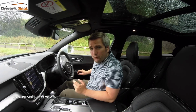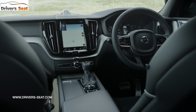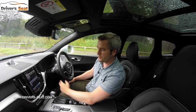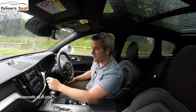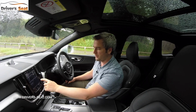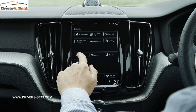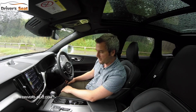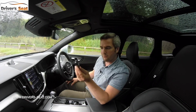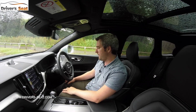In here, much of the design is really shared with the XC90, the XC60's bigger brother. So you get the big 9-inch Sensus Connect system, which controls so much of your main functions, from car safety, driver performance, radio and ventilation. It's good to use, it's pretty clear, but there's a lot going on, as there is in the XC90, and it can be a little bit distracting at times. There's a few shortcut buttons around, but the fit and finish in here is lovely. You get the same sort of leather perforated key that you do with the XC90 and the S and V90s.